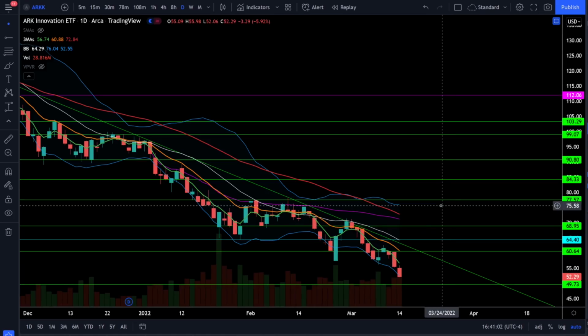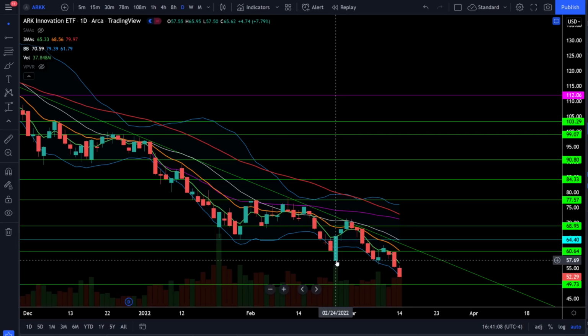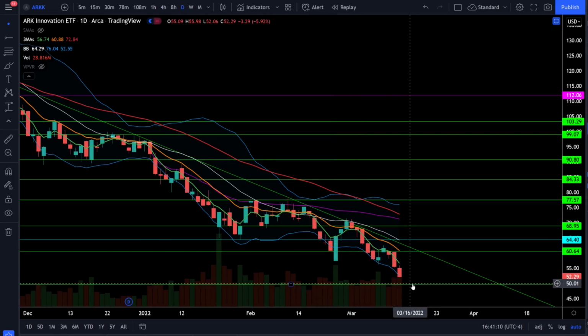On the ARKK ETF, we were down 5.92% today, and we continue to see this bear market roaring on, breaking down and closing below the lows at 57 and trending down towards our target at $50. Below $50, this is just a laughing stock of the neighborhood ETF, and it's more than likely heading down $10 lower at a time. So below 50, expect ARKK to be trending down towards 40.